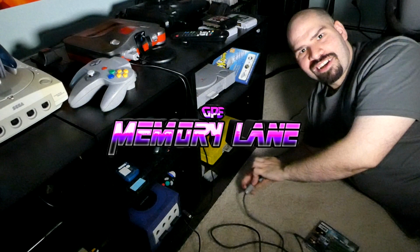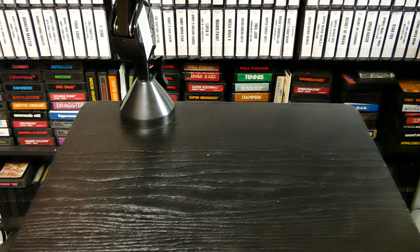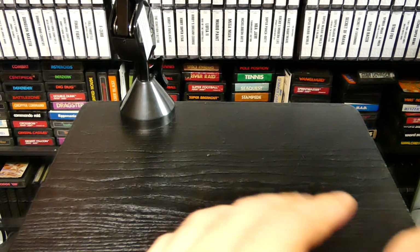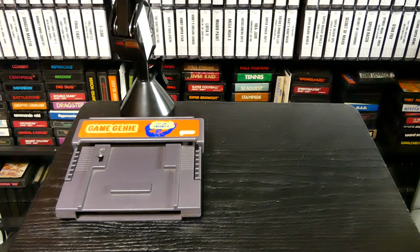Get ready to take a trip down memory lane. That table can only mean one thing. We're going to be showing off our Super Nintendo collection at the request of one of our Game of Palooza fans. And let's check out what we have here. The first thing that we'll probably start off with is, of course, the Game Genie. And just for a bonus, if we have enough time, we'll show off the Super Nintendo along with the Super Famicom stuff as well.